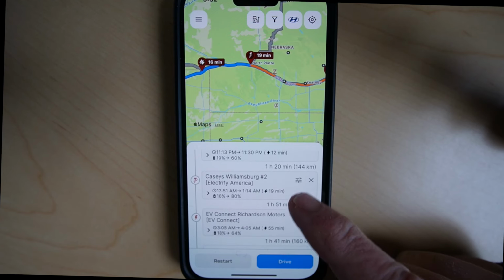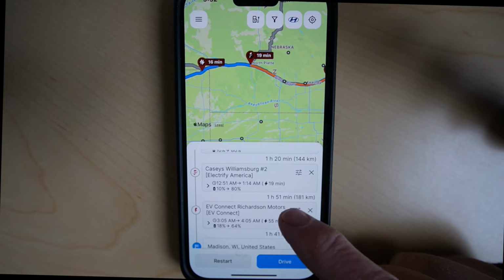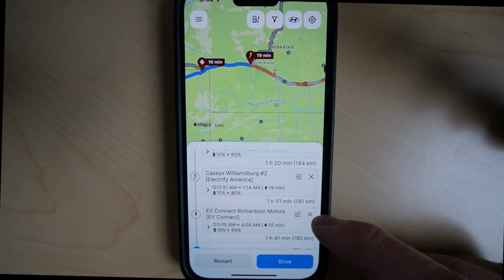And then I just continue on: Electrify America, Electrify America, Electrify America. Here's an EV Connect that I would charge at for 55 minutes. Probably not a fast charger, because it's obviously not all that quick. But you get the concept. This will help me out. And then you engage your brain and figure out, well, is that stop really going to work, and is there something better?